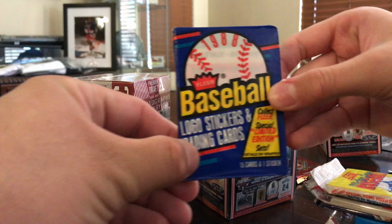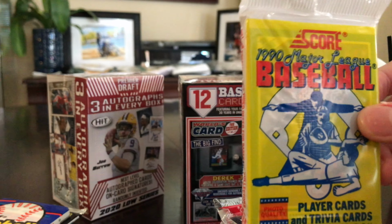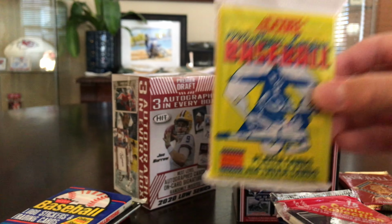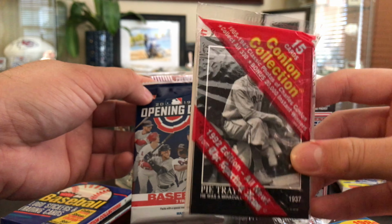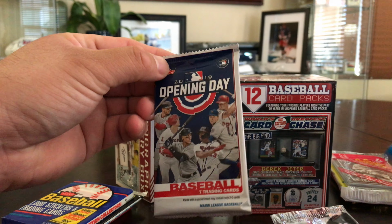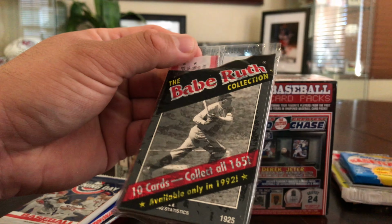Then we have a Fleer baseball. Nice. Logos and stickers. All right, let's get this over here a little bit. There we go. Get the camera in. Sorry about that, guys. 1990 Score, Major League Baseball. Man, I remember all these packs from when I was a kid. Well, I'm not sure what that is, but pretty cool. Feels so weird. 2019 Opening Day. Nice. Probably want to look for a Vlad Guerrero. That'd be cool. Then Topps Baseball, 1989. That's nice. Pretty cool.